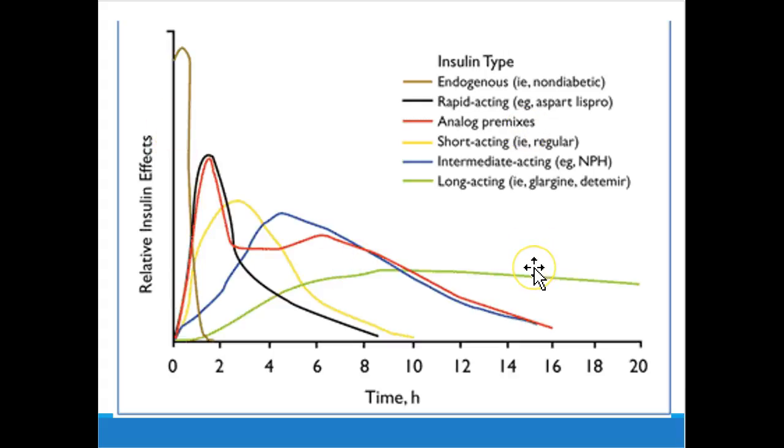So with meals, usually people are doing it slightly before meals, checking their blood sugar maybe 30 minutes before their meal. If it's normal, they're looking at how many carbohydrates they're ingesting, and they're calculating a dose based off that. And we'll talk about that in a second.